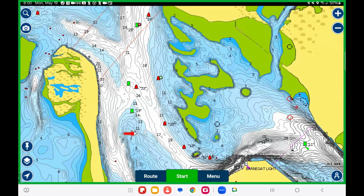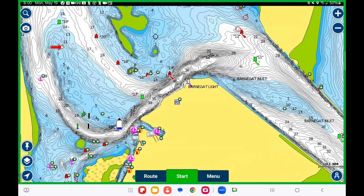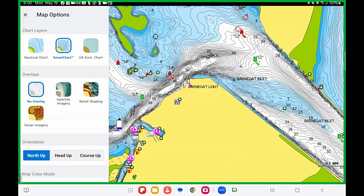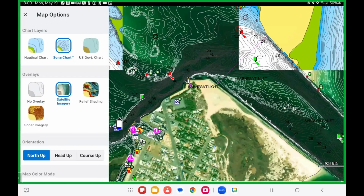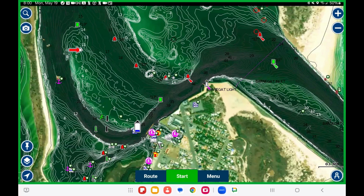Okay. Here we are. Here is Barnegat Light. I'll switch it over to satellite imagery so we can orient ourselves. It's really great to be able to jump between the two because sometimes you can get lost looking at it.